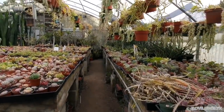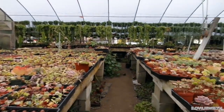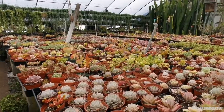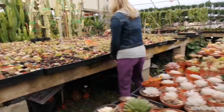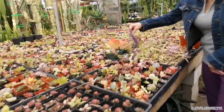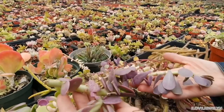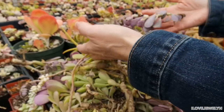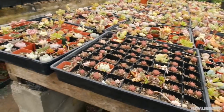Okay. This is like greenhouse upon greenhouse upon greenhouse. This is the color of the Tradescantia and Jade out front that I think is so pretty. Look at that color. That's a nice cutting. Isn't that just gorgeous? I wonder how much they sell their cuttings for. Free? If we buy something?